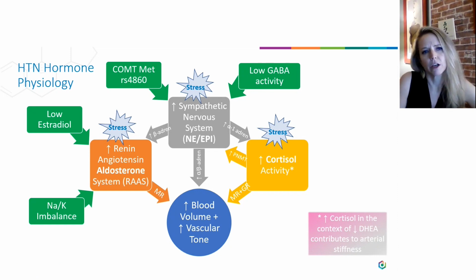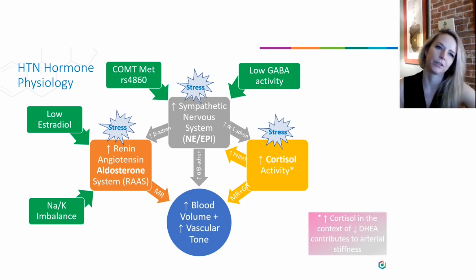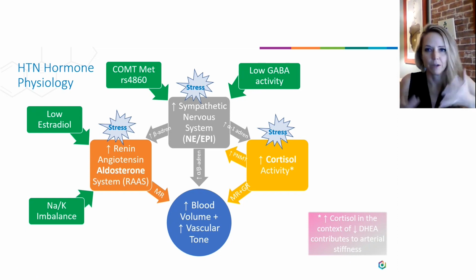And I'm not going to go into the nitty-gritty of how the renin, angiotensin, aldosterone system works exactly, but essentially, as angiotensin 2 goes up, we retain sodium and water, and our blood volume goes up. Our blood vessels constrict. So it really works on both systems. There's direct influence on our electrolyte balance and also on our vascular tone. And you get a net increase in blood pressure.